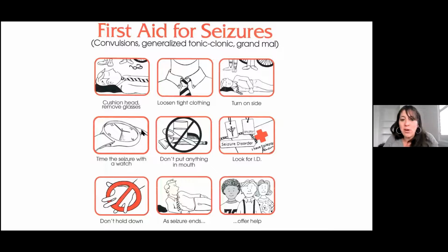Don't hold the person down. When the seizure ends, typically people are really, really confused. So just know that it takes them a while to come out of it. Our agency policy for seizures is to call 911. If you are someone who's at home or lives with someone who has seizures, that may not be the case. However, at our agency, we're going to call 911.